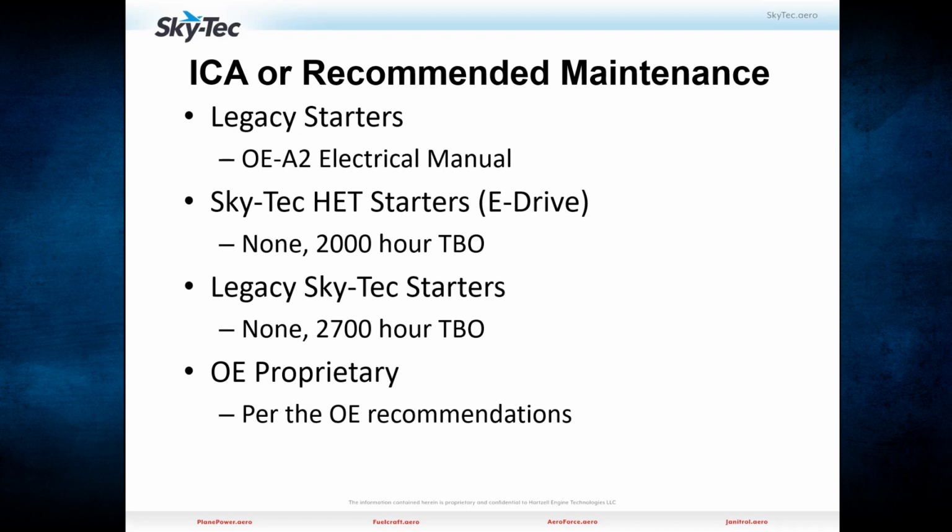If you have the SkyTech, the HET starters like the E-Drive, something like that, there is no recommended maintenance. You've got a 2,000 hour TBO, and when you hit that TBO, you're done.